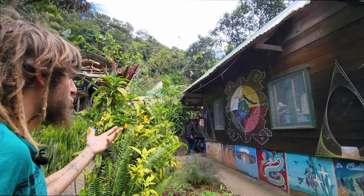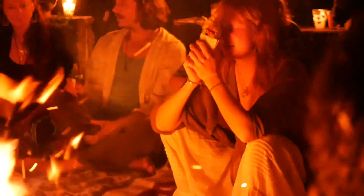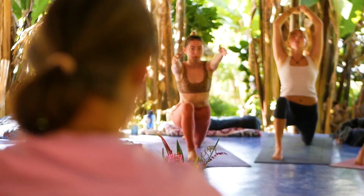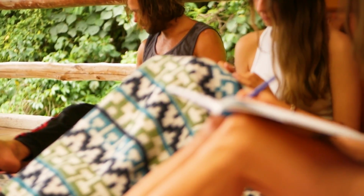Then we move into the west with the Jaguar, where we can face our fears, navigate the darkness, do any kind of healing shadow work, as well as power, our strength, our courage, and our ability to utilize our mind and our emotions as a healing force.